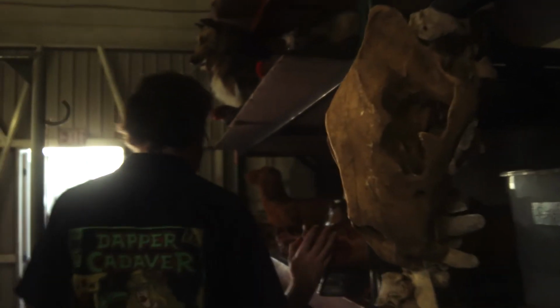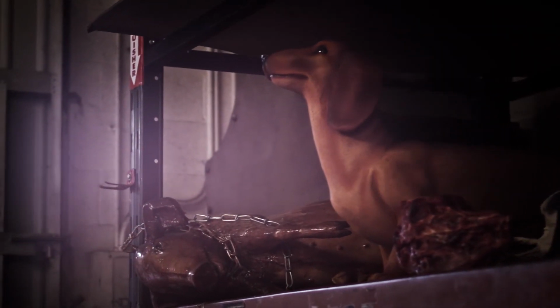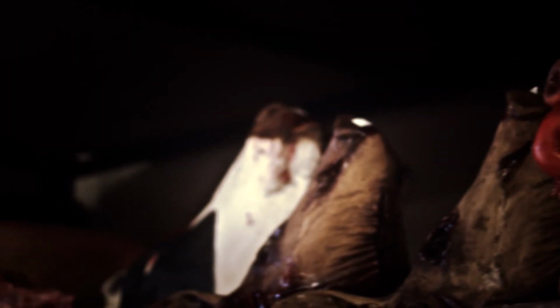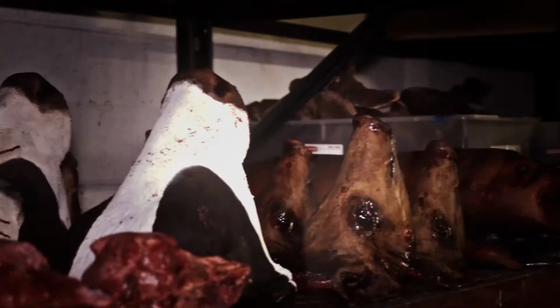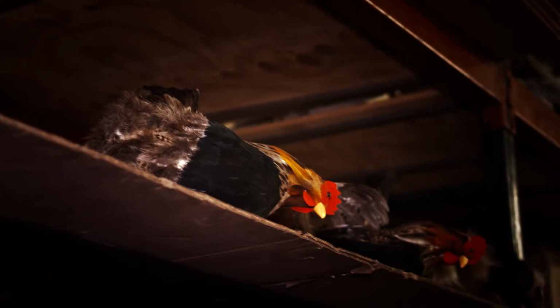And the end of the tour is our dogs and animals section. We've got a wide array of prop dogs, you can see. A couple of prop cats, some prop pigs, a lot of severed animal heads, a couple of monkeys, and just a whole great variety of stuff.